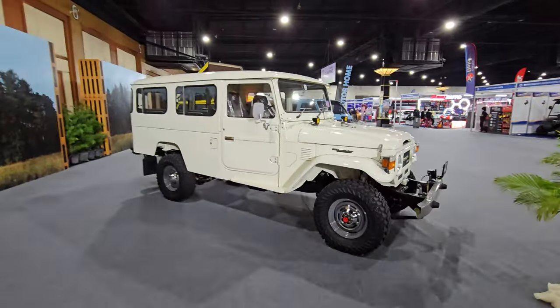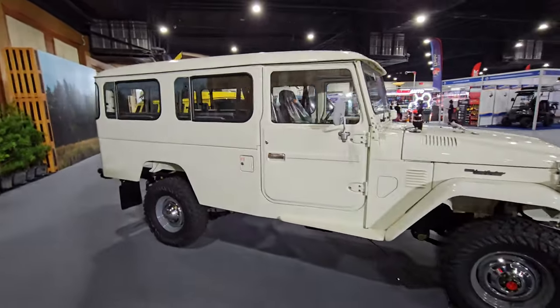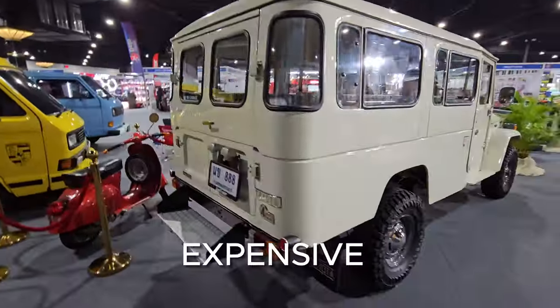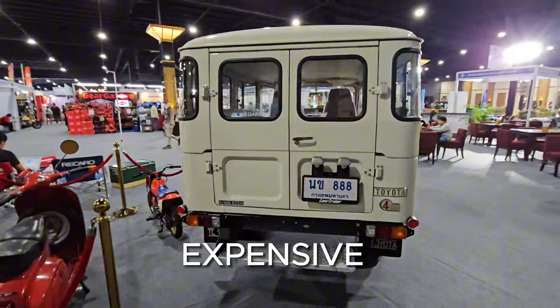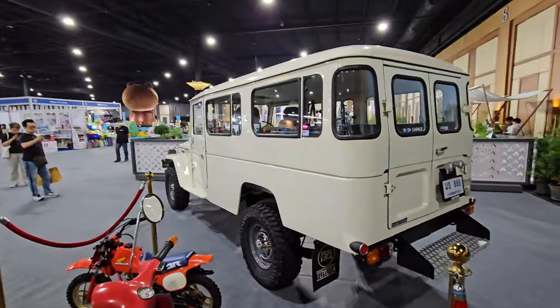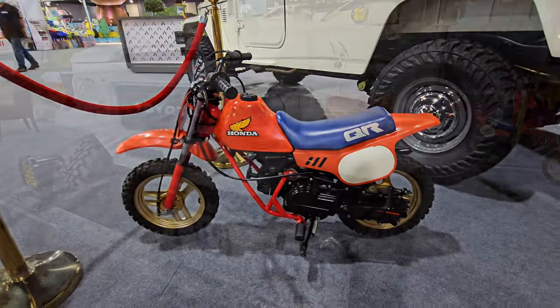All right, check out this Toyota Land Cruiser. One of my ultimate favorite vehicles. This thing is pang my. Check out the little Honda. Woohoo!